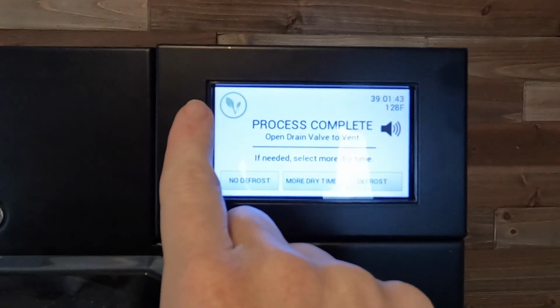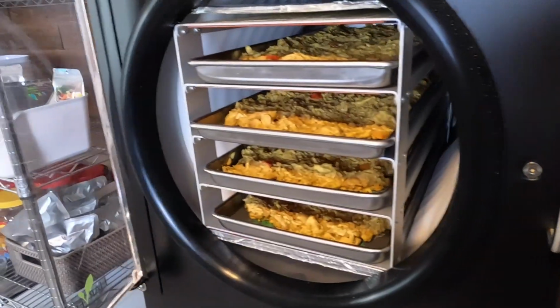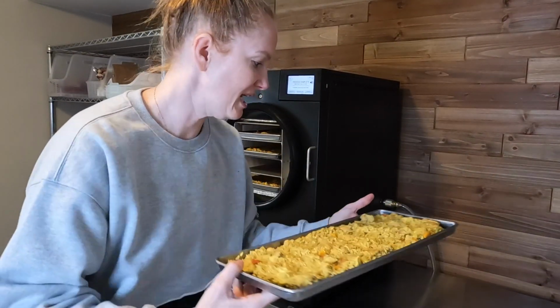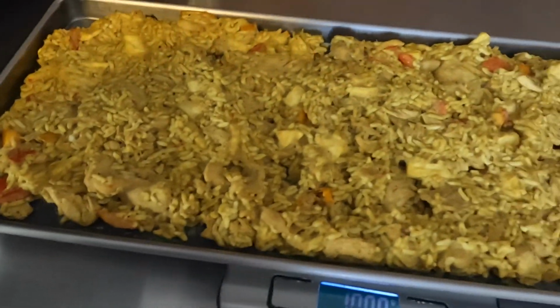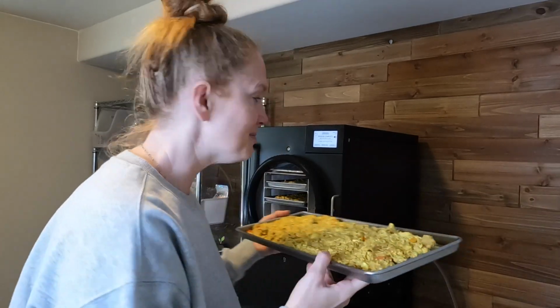So I just pushed the little leaf in the corner, and that brings me to this screen here. I just need to open my drain valve. Make sure the tube is in the bucket. Open my door. So I'm just gonna pull out a tray, weigh it on my digital scale, and we are at, wow, exactly 1,000 grams. All I'm gonna do is put it back into my freeze dryer.